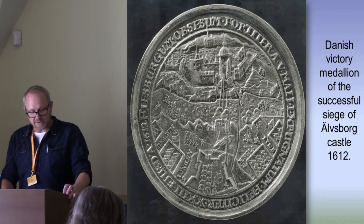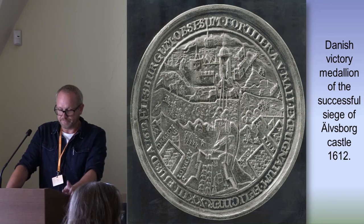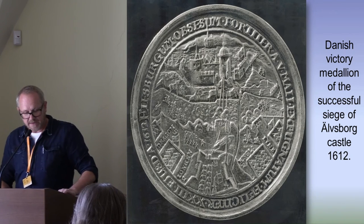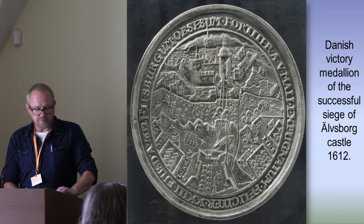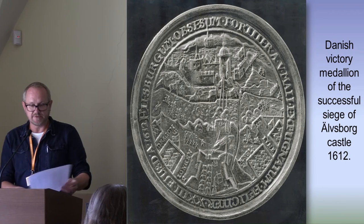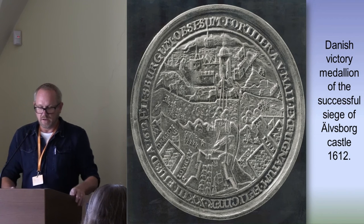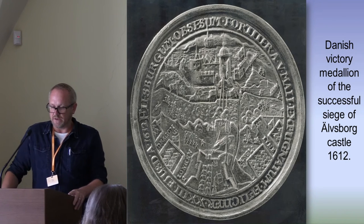An important feature in the medallion is that it shows the batteries shooting at the southern castle tower. It's clear that the tower is soon to be totally demolished. The medallion also shows that there is a lot of rubble in the moat. There will soon be a breach. The victory is near. The siege started immediately after that part of King Christian's army landed at the coast outside, the 4th of May.